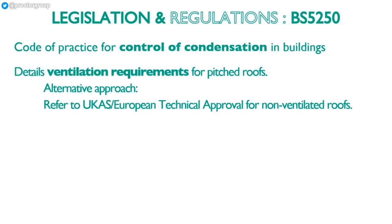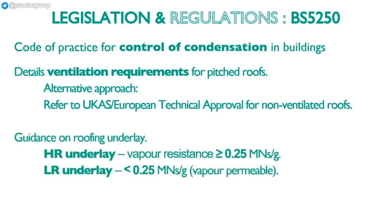BS 5250 gives specific detailed guidelines on how to ventilate all types of roof, but it does not address non-ventilated roof construction, instead referring the designer to specific third-party guidance if ventilation is to be omitted. This is typically a BBA certificate, although any relevant and equivalent European technical approval document can be used. As well as outlining ventilation requirements, BS 5250 defines performance criteria for types of roofing underlay.